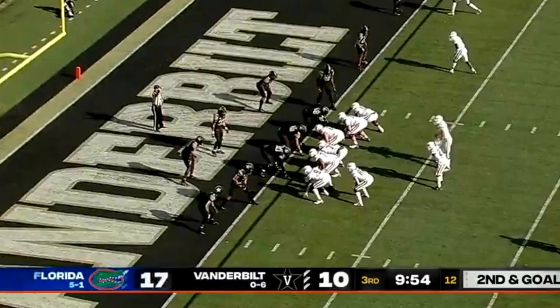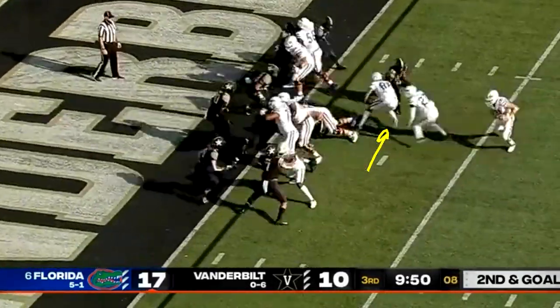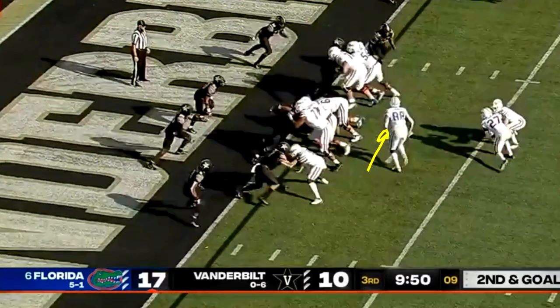We've talked about the tight end blocking being much improved this year, and on this touchdown run by Florida, you're going to see it. You're going to get an excellent block by Kamori Gamble coming across the formation. There it is. Bam. Seal. Touchdown. One more time. Unblocked man.